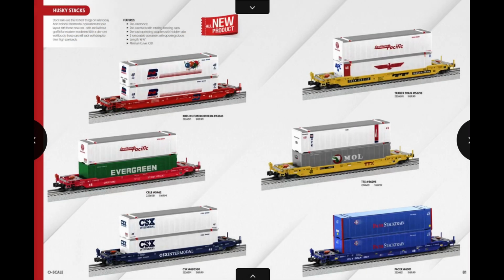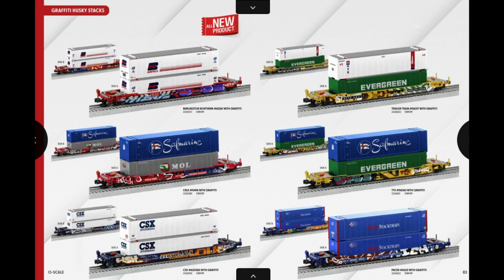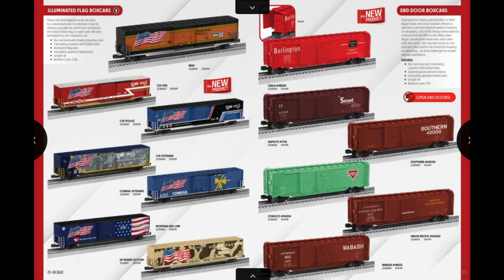The next cars we have here are several different Husky stack cars. As you can see, there are 6 different road names. And also, going along with the coil cars on the previous pages, these are also offered in the graffitied schemes as well. Here we also have some illuminated flag box cars in a BNSF, multiple CSX schemes, a Conrail, Montana Rail Link, and a UP Desert Victory scheme.